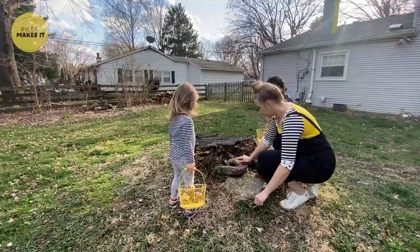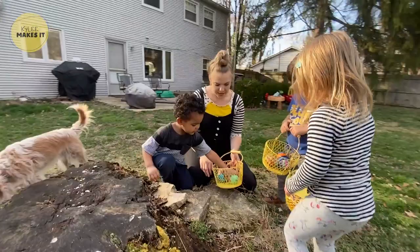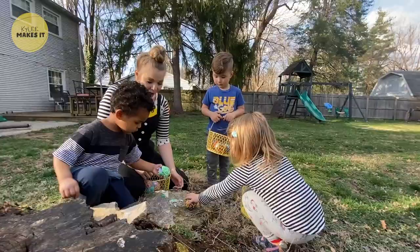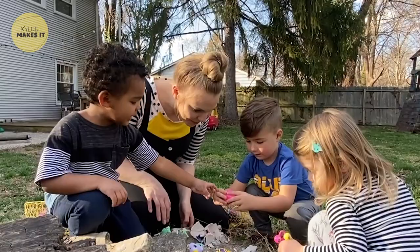This part is very exciting because we have to smash them to get the toys out. Smash them? Yep. Which one do you want to open up first, Dax? This one. Okay, put it right here on the rock. Oh, yeah, you can smash it that way. What's in there? A cow. What's in there, Frank? Wow! Yeah, what's in there? There's something in that.